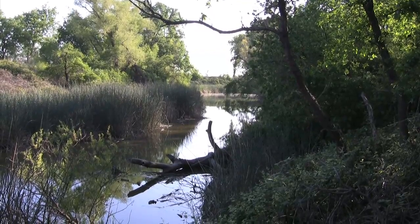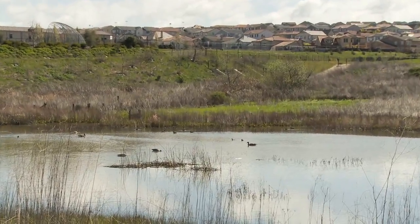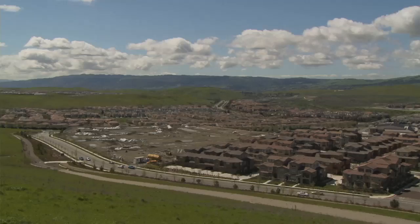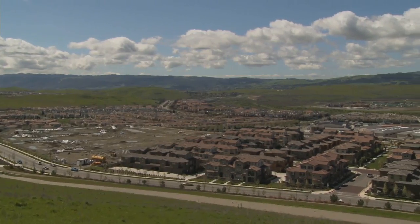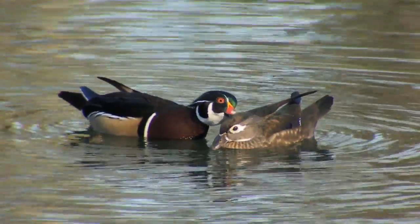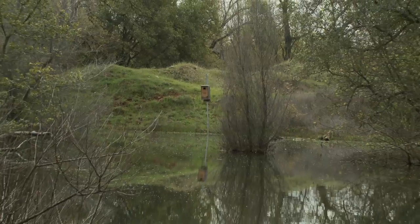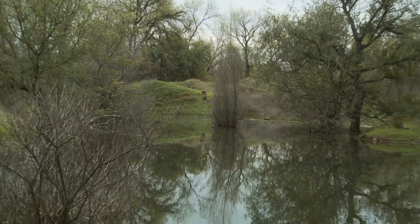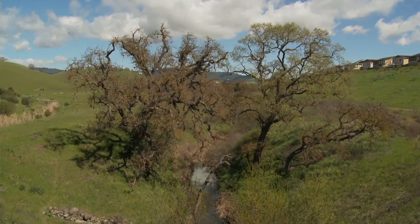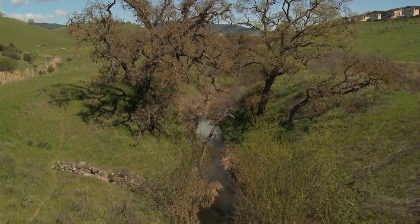Riparian habitats are one of the most threatened habitats, or most impacted habitats from a wetland habitat in California. 95%, I think they say, of all riparian habitat has been lost in California. So the wood duck in some ways is an ideal species as kind of an indicator species of the health of riparian systems. It requires the large older trees along the riparian zone for its nest cavities.